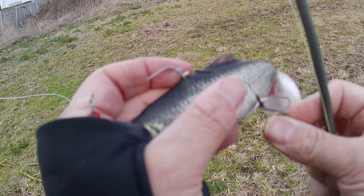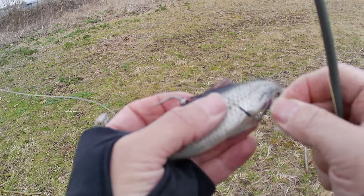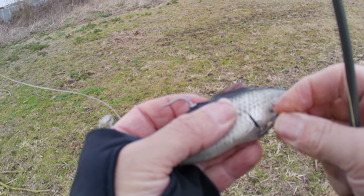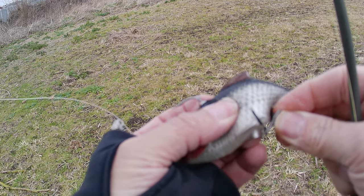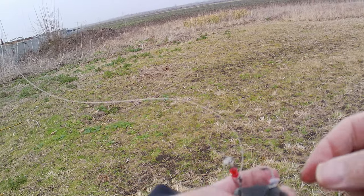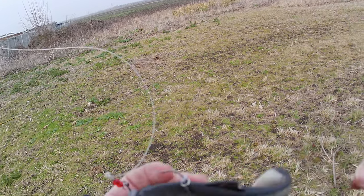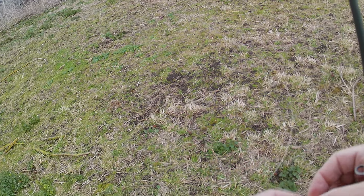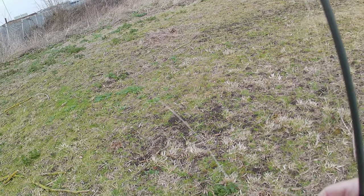Actually, it is barbed. Just stick that in there. Just try and keep it up out of the way. Just to hold it on, I just used a piece of plastic tubing. Not the best, but I don't think it's going to come off. I think we'll be alright. Let's go.